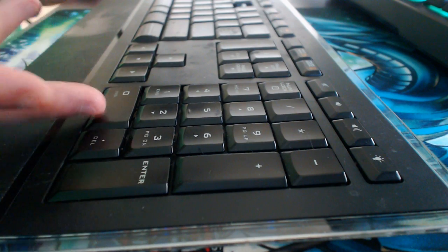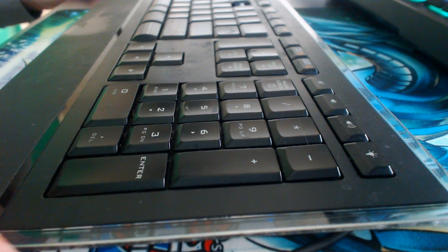All right, guys. So what is this? What are you trying to pull on me here? Okay, so this is a membrane keyboard. Notice that it's very, very thin. These keys are super, super thin. They're chiclet keys, and that's obviously much, much thinner than these normal mechanical switches.